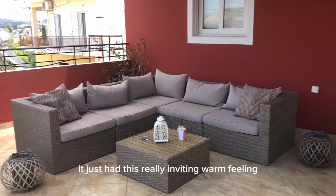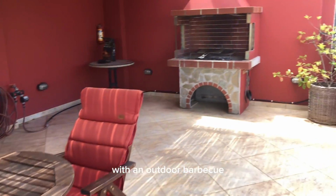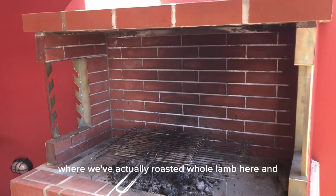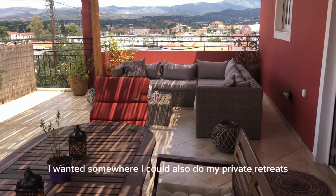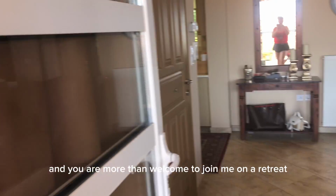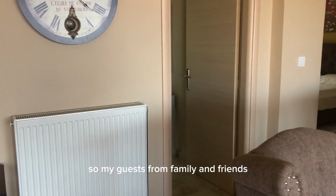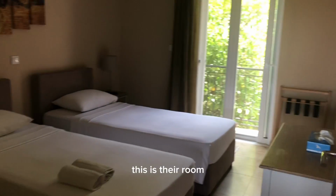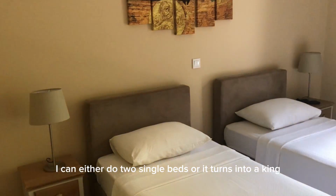It just had this really inviting, warm feeling, and fully furnished again with an outdoor barbecue where we've actually roasted whole lamb here. And I wanted somewhere I could also do my private retreats. I do retreats, and you are more than welcome to join me on a retreat here in Greece. So my guests from family and friends, or some of my clients who come for a retreat, this is their room. I can either do 2 single beds, or it turns into a king.